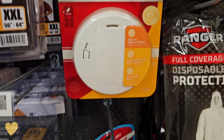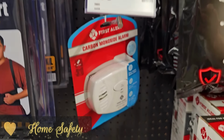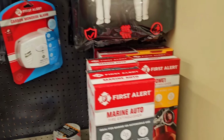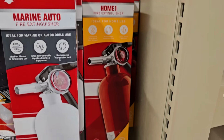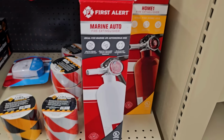Harbor Freight also has a minimal selection of safety items that we all should have in our homes at all times, but maybe grab an extra or some backups for emergency purposes. Smoke detector, carbon monoxide detector, and fire extinguisher. They just have one option of each really, but they do have them.